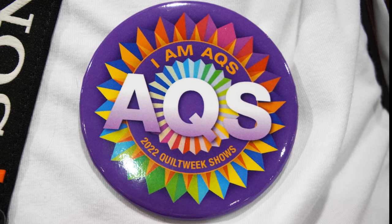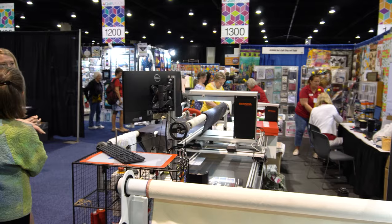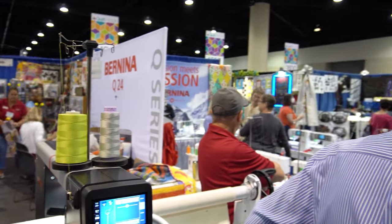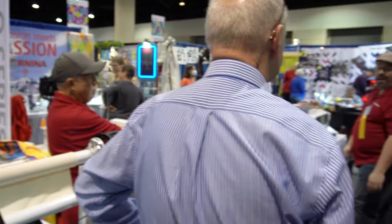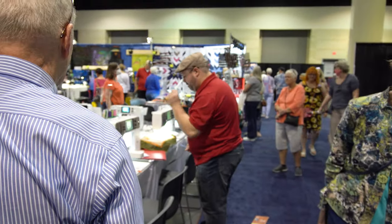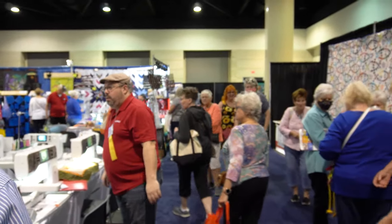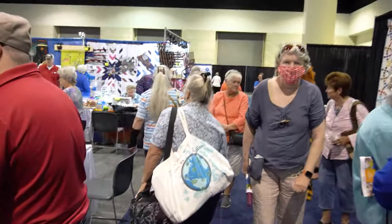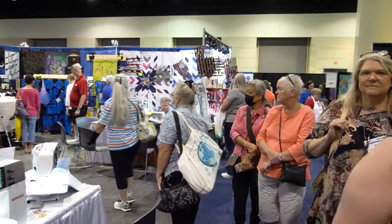The American Quilter Society is the largest quilting membership organization in the world, according to their literature. For over 30 years, AQS has been the leading voice in quilting inspiration and advice through a broad suite of products, magazines, books, live events, contests, workshops, online networks, patterns, fabrics, and catalogs.